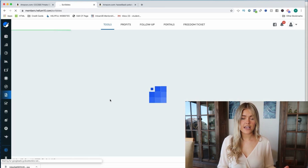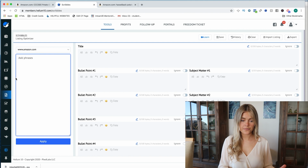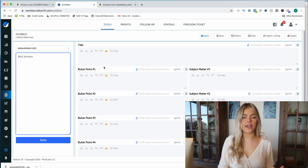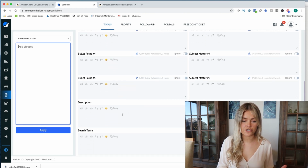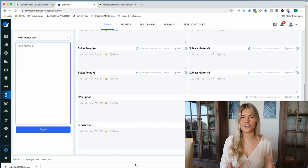Then you can go into their other tools right here. For example, Scribbles. This will let you compose your listing before you put it into Amazon. So you can put in the words you extracted over here, and this will help keep track of them as you put them throughout the listing. A good thing to do is, of course, put the main ones in your title, and then everything else you stuff in your bullet points, your subject matter, your description, and your search terms, especially the search terms. This is a good category because you can put the words that don't make sense here, that you don't really want the customer to see. You can just put them all right here, right? That's a good thing to do.